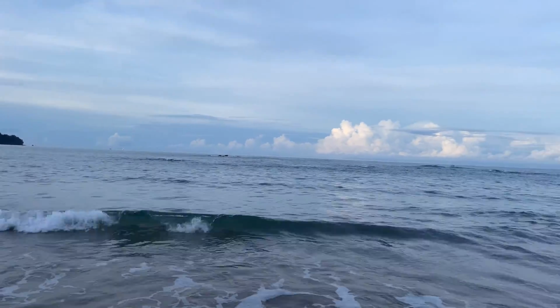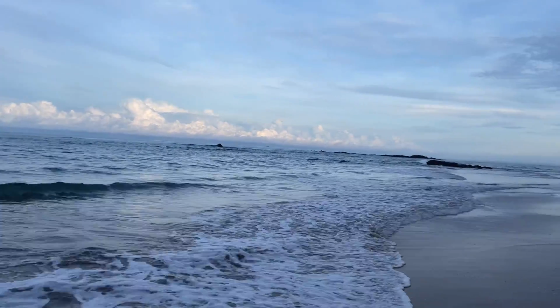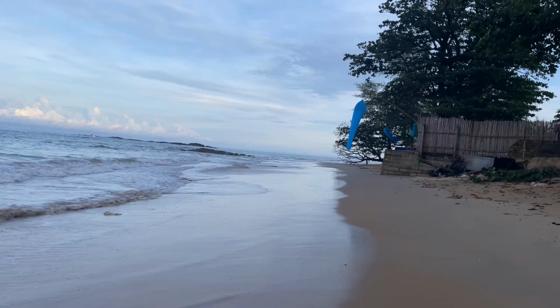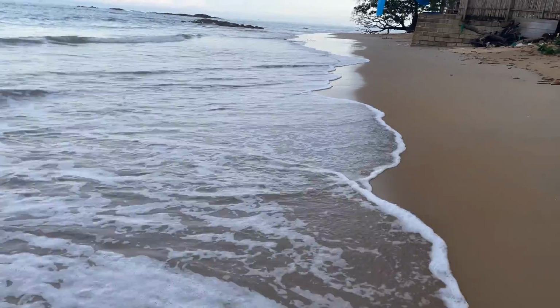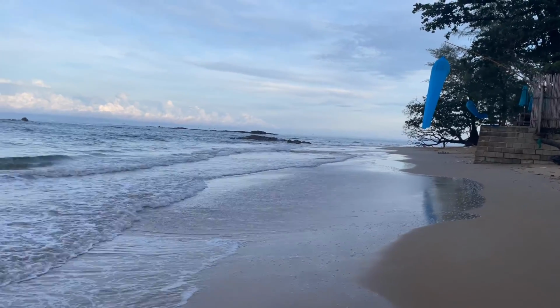Now it's just barely dawn and I already got a couple people out there in a little canoe. They're paddling around. Yeah, this is a nice place. The sand, it is a little rocky at times, but this sand here at this part of the beach is just absolutely perfect. It's this nice golden brown sand.